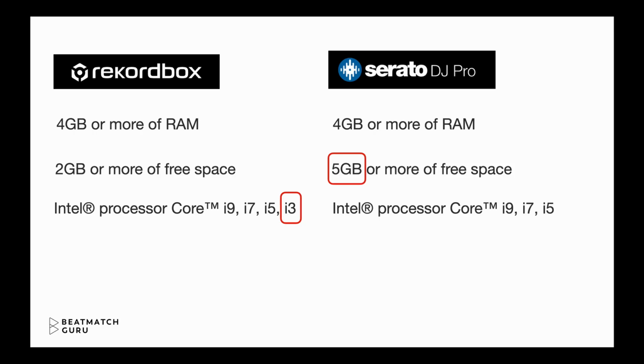As I mentioned, you do need to check the tech specifications of the software that match the compatibility of the computer that you're buying. So I've just delved into the website for Rekordbox and Serato DJ Pro as well, and done a bit of comparison. But what you'll find is that they're very similar.